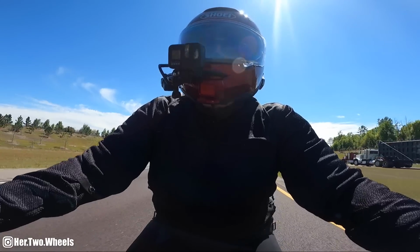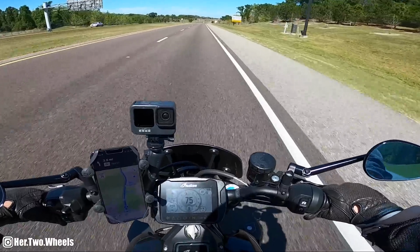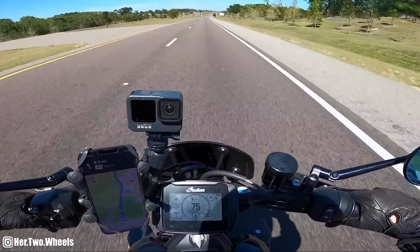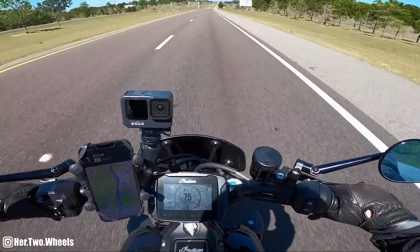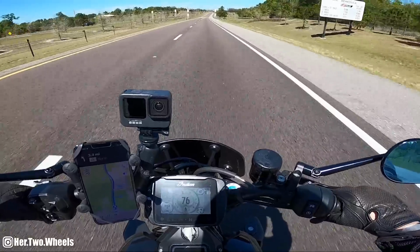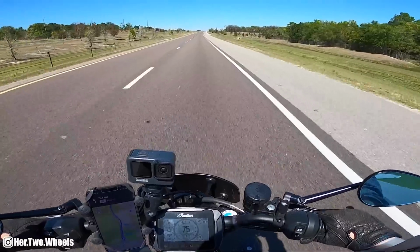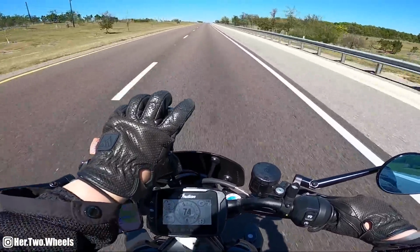Oh my God, the buffeting. Woo! I missed my Road Glide! Woo! Yeah, the ergos on this thing are no joke. I'm actually leaned over very far. It puts a lot of pressure on my shoulders and stuff. But you're so tall on that. I love how tall you feel on this bike. Absolute presence on the road.